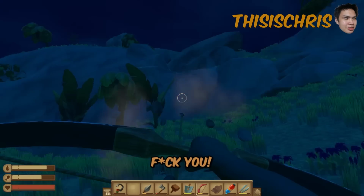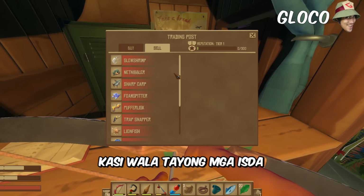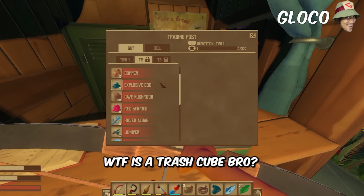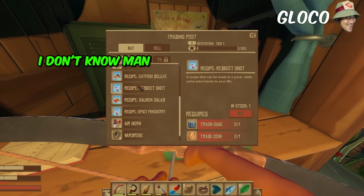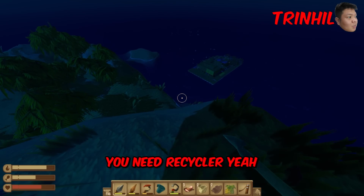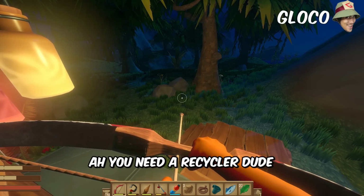No, the thing is, itong trading post, hindi tayo makapag-trade kasi wala tayo yung mga isda na gusto nila. And we need a trash cube. What the fuck is a trash cube, bro? I don't know, man. I think you need a recycler, though. Tapos kuha ang mga trash, tapos yan mo sa recycler. You need a recycler, dude.